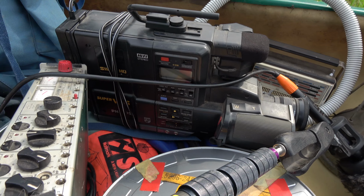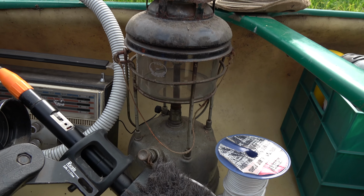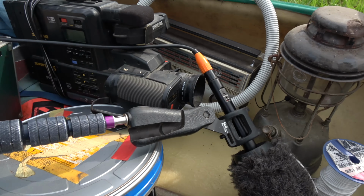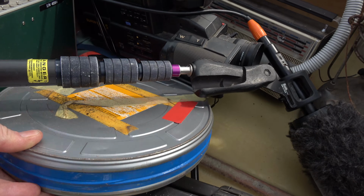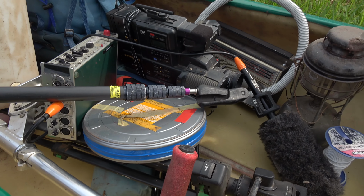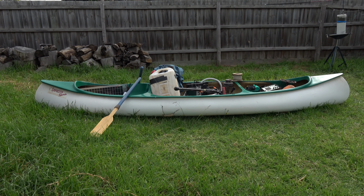Now, when I get back, I found a 1,000-foot reel of film. So I'll film the apocalypse, and in 1,000 years, this 35mm film will be the only record of what complete f-wits people are at this time. So we're ready to go.